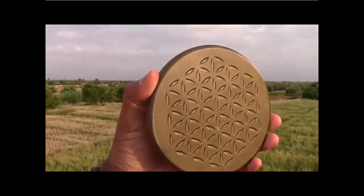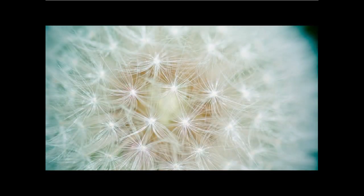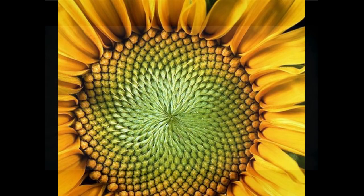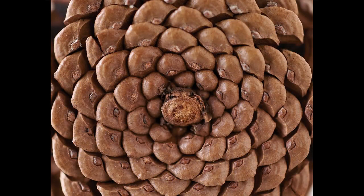So, for example, the flower of life symbol is a geometric shape. It looks a lot like the inside of a sunflower in nature. There are patterns that naturally occur in nature, the fractal designs that happen in nature. We thought that was a nice neutral effect. It's just geometry, it's just shapes. It's not necessarily some kind of occult symbol.